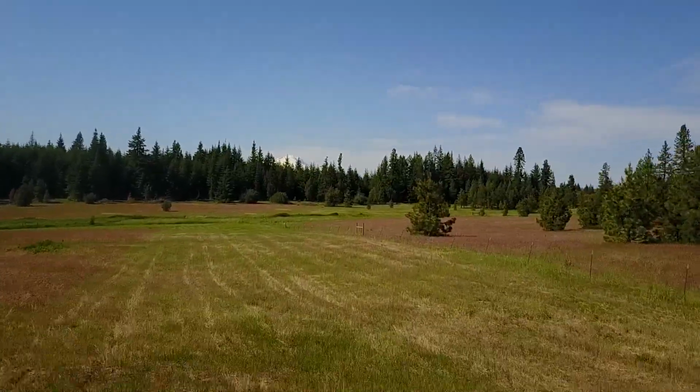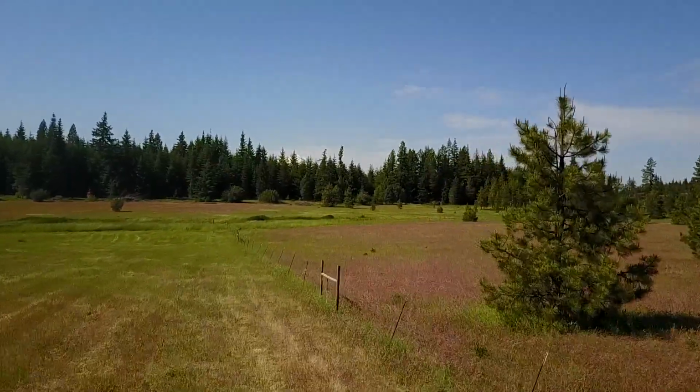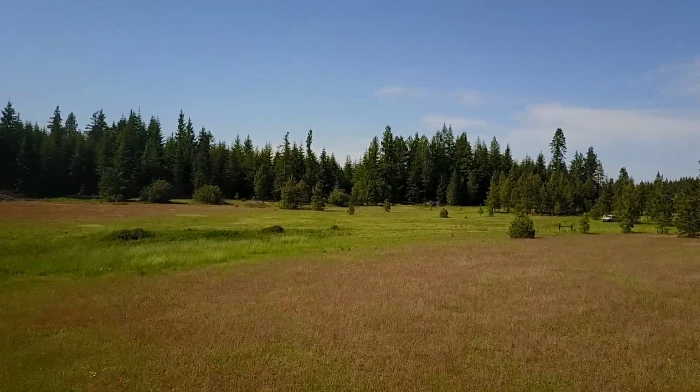So right there, we just started doing the field mowing. I'll have a video coming up on that with that amazing Rhino batwing mower. That thing mows 15 feet at a time. It makes pretty short work of a big pasture like this.